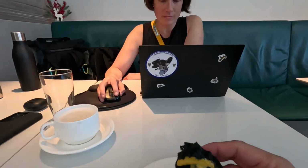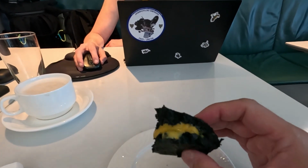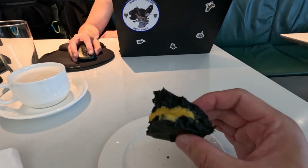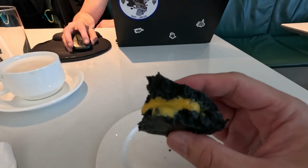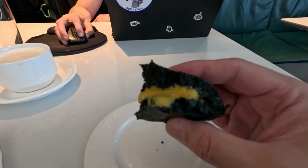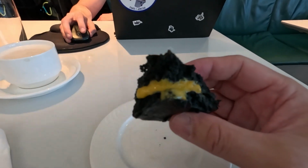Like this lava custard bun, which, I mean, you can't really see. I'll show a picture of what it was like before I dug into it. But it's black, probably charcoal in the bun, which is unusual. But then that really gooey egg custardy filling, which is actually really good.